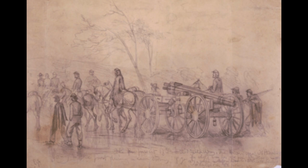Lee's infantry reached the rain-swollen Potomac River but could not cross, the pontoon bridge having been destroyed by a cavalry raid. Got to build another one. July 11th, 1863. General Lee entrenched in a line protecting the river crossings at Williamsport and waited for Major General George Meade's Army of the Potomac to advance.